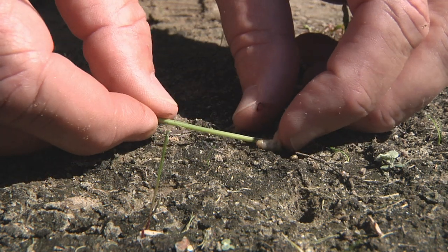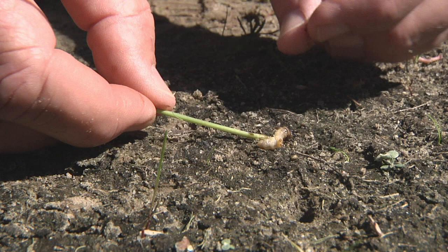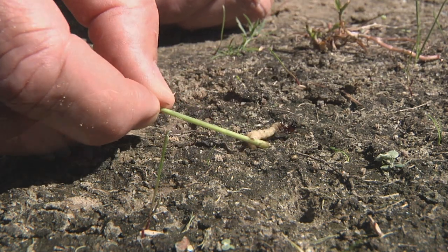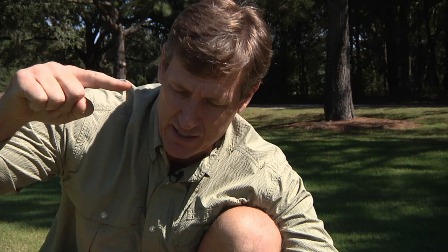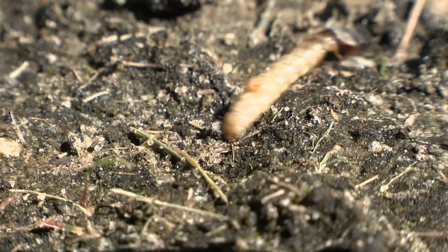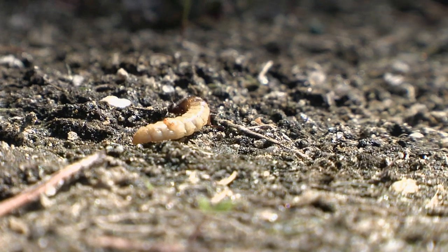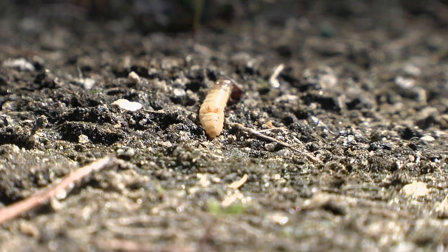So this guy lives underground. In fact, the larvae spend their whole lives in these perfectly vertical burrows. And you can imagine what a job it is to dig a burrow this deep. And that's where he lives pretty much his entire life until it's time to metamorphose. And he metamorphoses into this beautiful little beetle called a tiger beetle.